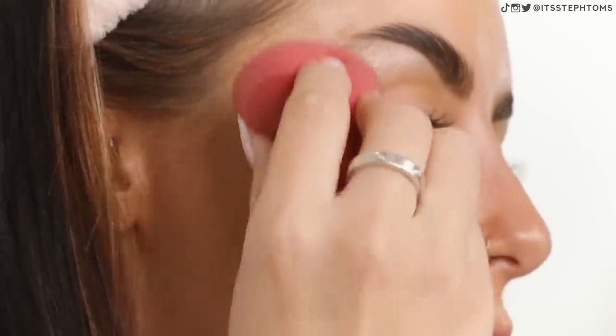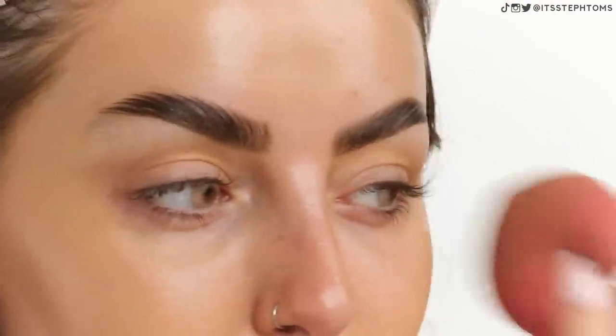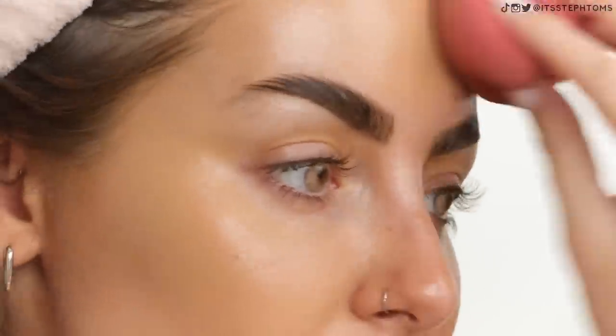It's not as cakey. I mean, you can see I have a little bit of redness around my nose and that's just gone. I'm not gonna do any under my eyes because I am gonna use a concealer in a second. So I'm just gonna put this around the rest of my face.